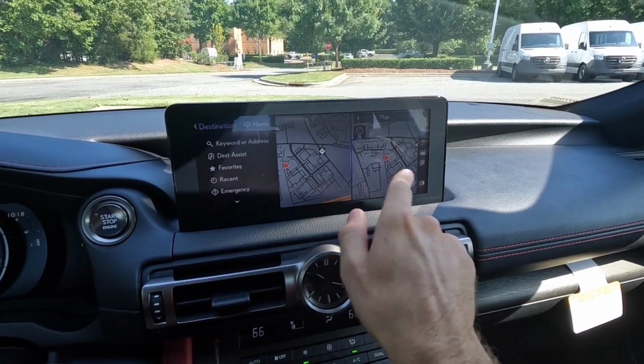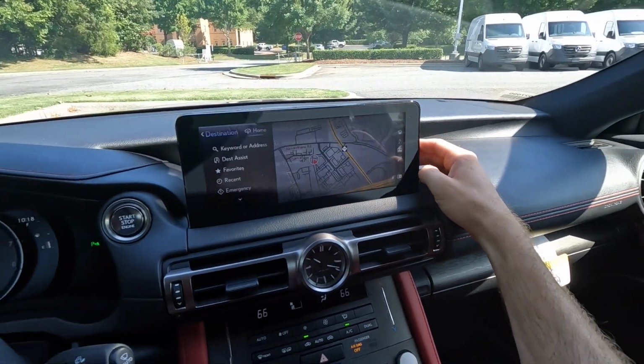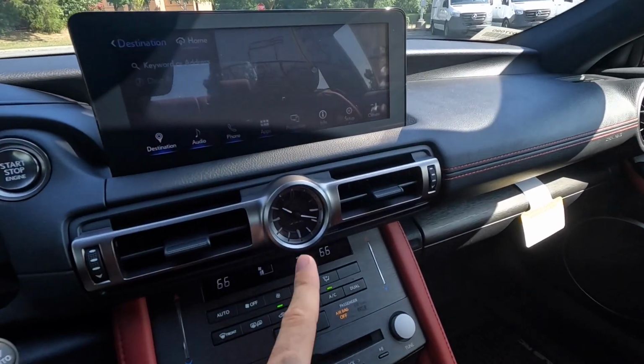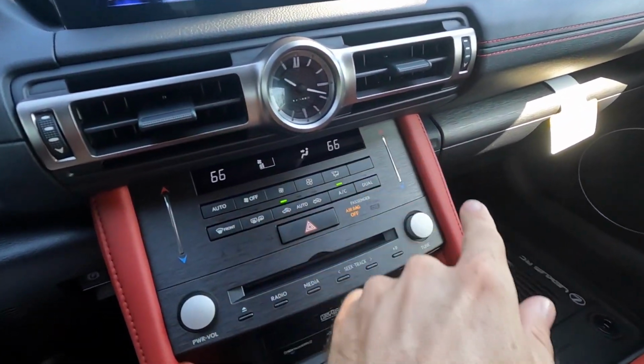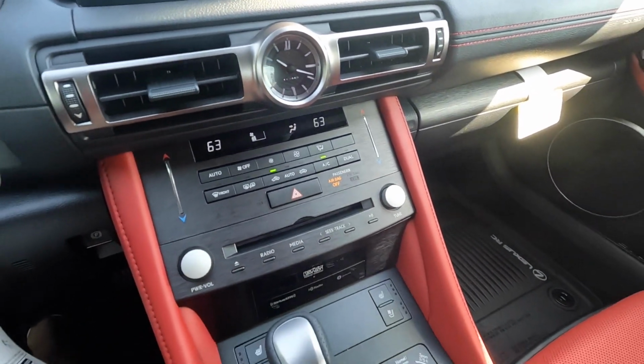Now you can pull up the right half of the screen and have a dual screen setup. You can actually flip these too. So if you want the nav here, you can pull up something on the left side. So it's nice that it gives you that configurability. Again, not a whole lot of info, but it's super easy to use. Clock underneath that with air vents. We have all of the climate adjustments nicely laid out and easy to go through. So it's a great layout.